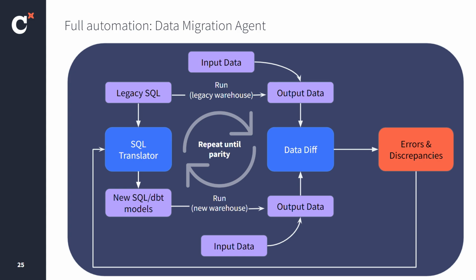Obviously, this works for lift and shift. If you say, well, I also want to do things in a particular way, some of these things can be accommodated. But if you also want to change the definitions for all of your key performance indicators, well, then this approach wouldn't work as well. But for lift and shift, this works perfectly.